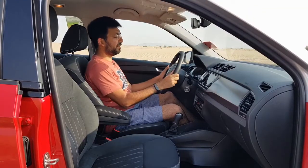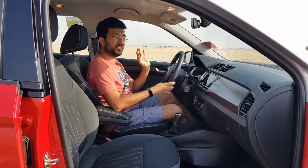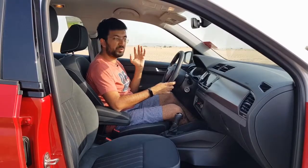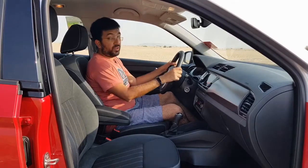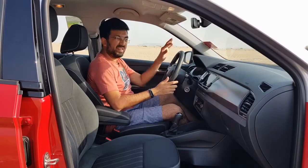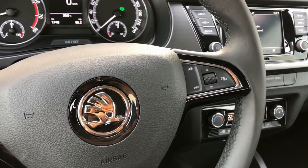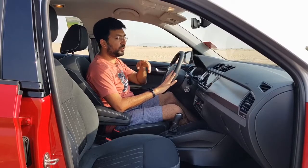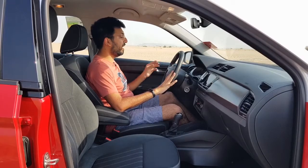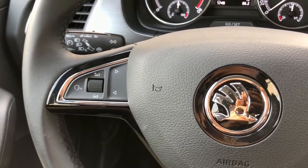Now coming to the steering wheel, it is a leather covered steering wheel, but I find it a tad too big in size than the usual. I don't know, it could be just me, but I find it a little bigger. On the right side you get the controls like a scroller and buttons to control the center screen, which is given to change all the different settings on it. And on the left side you would get the infotainment controls and your communication controls.